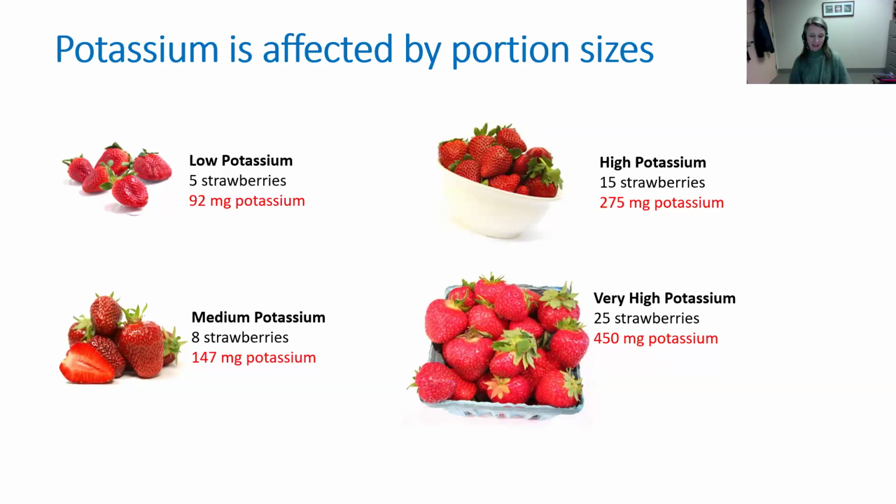I've just been eating some tomatoes. And then I find out that they have a garden and it's cups and cups of strawberries and tomatoes and cherries. And so even though they are good fruits and vegetables, the portion is different than how they normally eat, and that has affected their potassium levels in their blood work.